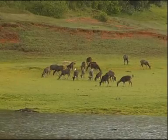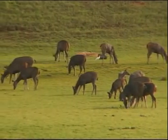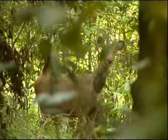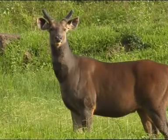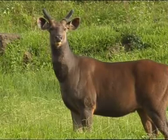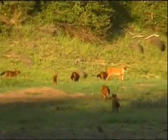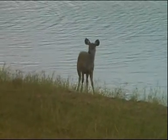Sambar, the largest deer in India, can be seen in large numbers here. The ideal prey-predator ratio keeps the population at a healthy number. Besides the tiger, the wild dog is the main predator in the reserve. Wild dogs hunt in packs and are among the most successful hunters. Once a prey is marked, the dogs chase it until it is exhausted. Often, the final ambush takes place in water.